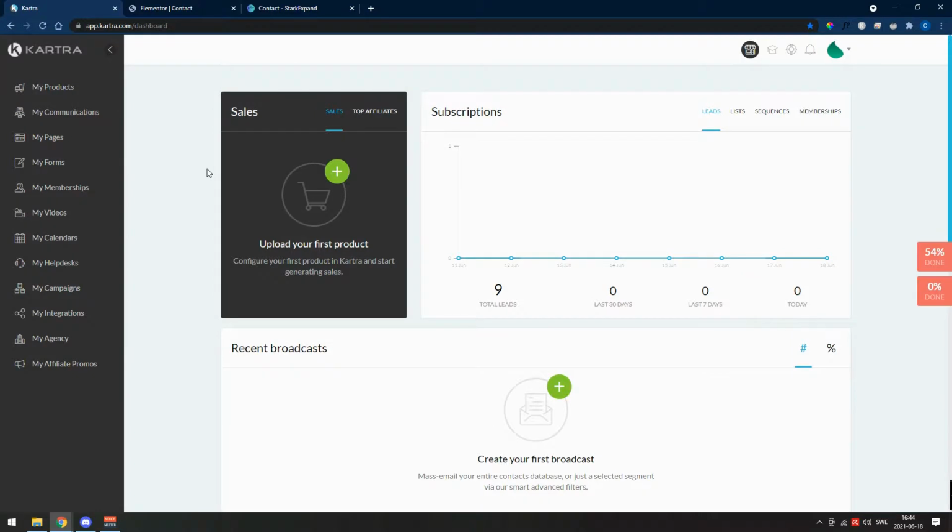So there you have it. You have Kartra versus WordPress. My recommendation is that if you are going with getting traffic on Google through blog posts, go with a website, start there. If you are getting your traffic somehow else with ads and stuff like that, you can just go with Kartra. If you want to combine these two, you can do that as well.